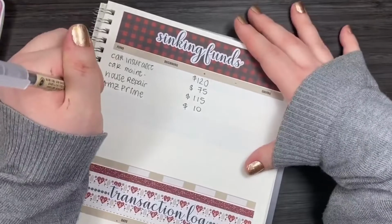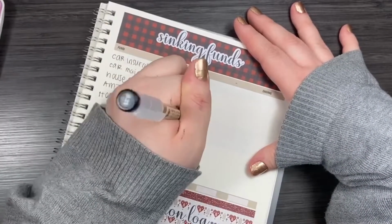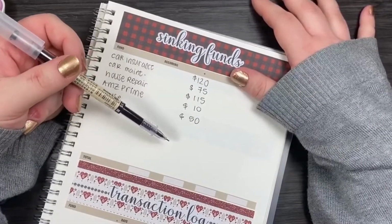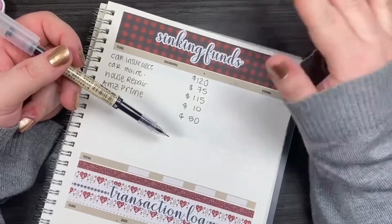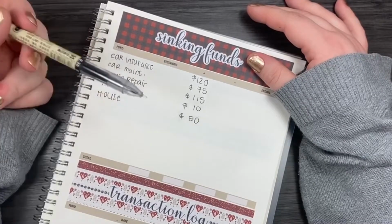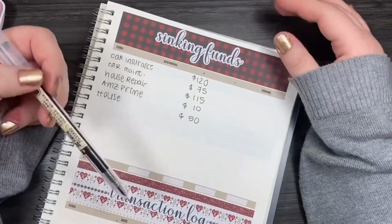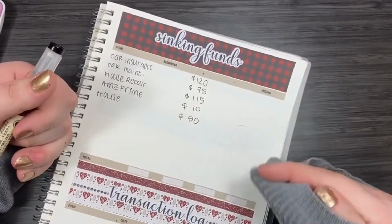And then for house, I'm putting $50, and that's just for whenever I have to buy like paper towels or toilet paper or stuff like that for the house. Because I don't have to buy it every month, but sometimes I have to buy quite a few things in a month, so I'd rather have some money set aside just so my monthly budget can be a little bit more streamlined.